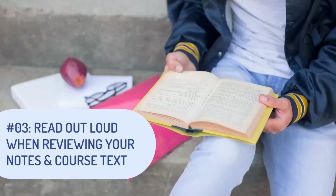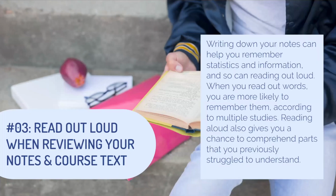Okay, so tip number 3 would be to read out loud when reviewing your notes and course text. So this tip can actually tie in with your group study sessions, because when you are in a group study session, you can designate readings to each person that they can read aloud that you guys can listen to and follow along. So writing down your notes can help you remember statistics and information, and so can reading out loud.